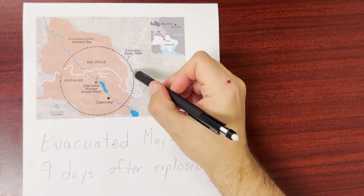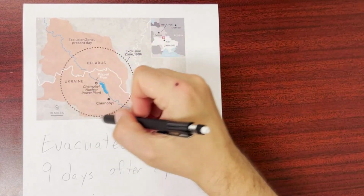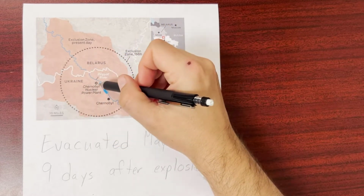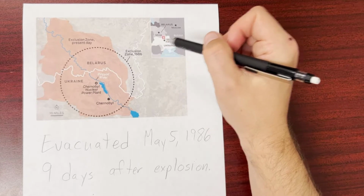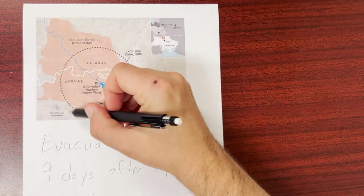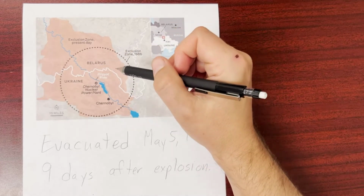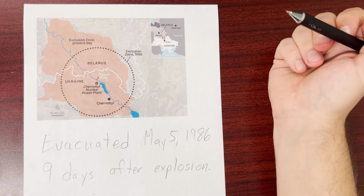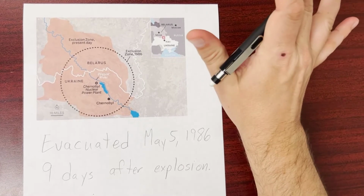Because what they did was, after they evacuated, they set up a perimeter, a circle around the nuclear power plant explosion. And I believe it was 30-kilometer radius, so this huge area. But we're going to learn in the years since then, they've actually expanded that zone for various reasons, okay?